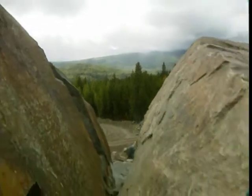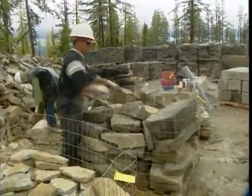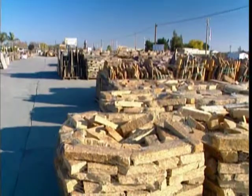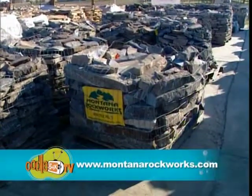When you have a permanent product on your house, something that's not going to wear out, something that's not going to fade, something that you don't have to paint, it's the real McCoy. One more green aspect. Thin veneer utilizes much more of the natural resource than ever before. So less waste here equals more beauty here. So where can you purchase thin veneer? Well, try your local masonry supplier, or go to MontanaRockworks.com for a dealer near you.